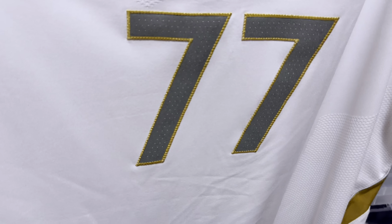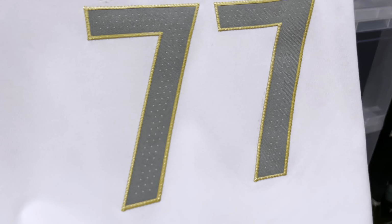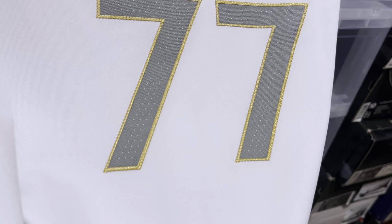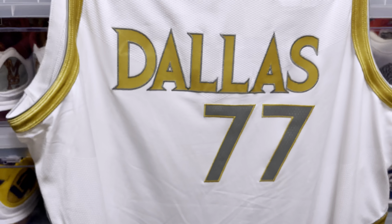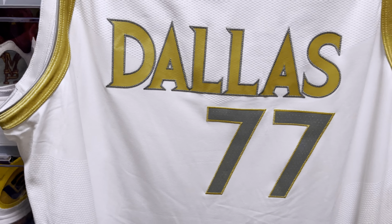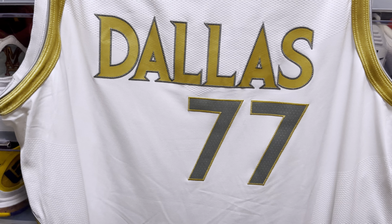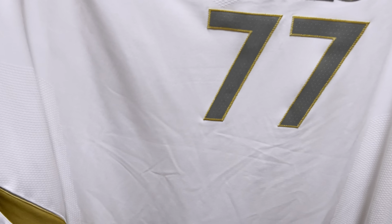Same goes for the stitching. You have a gold stitching surrounding the gray twill. Perforations on the twill as well. And again, you get your perforations that you normally get on most authentics. I just showed you guys the Brooklyn Nets City Edition, and that jersey is completely perforated. So that's pretty cool.